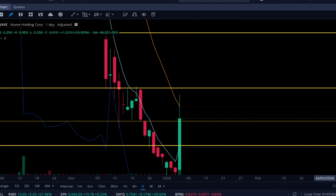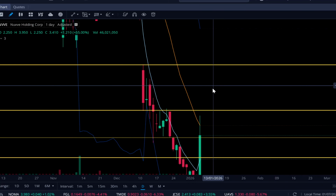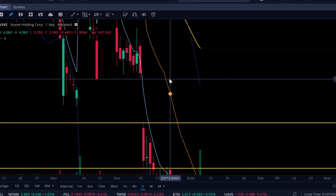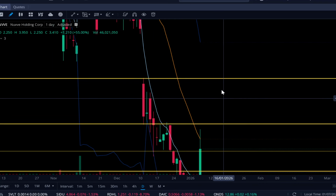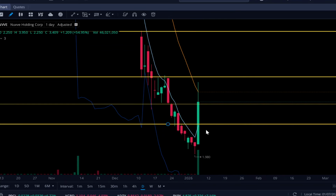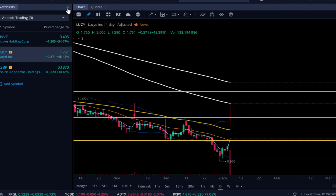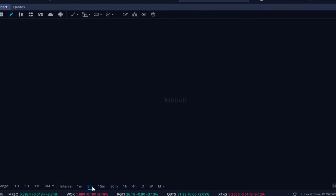So I'd wait for a swing trade on this by waiting for a daily close over 4.1 for an entry, and I'd expect it to come up towards 5.35 and further up, but I still have 5.35 as a main profit-taking area on NVVE. And remember, if it loses that 2.8 level, all is done on this one. So that's NVVE. Going on to LUCY next, beginning with the 5-minute time frame.